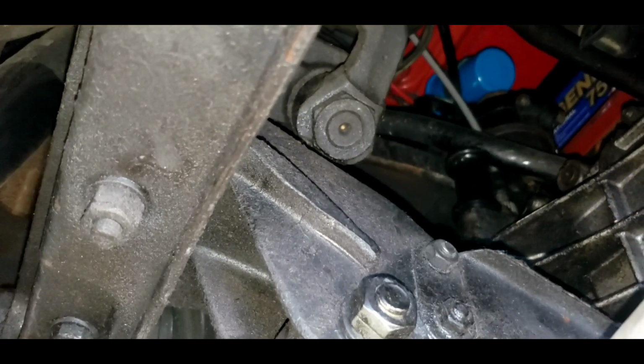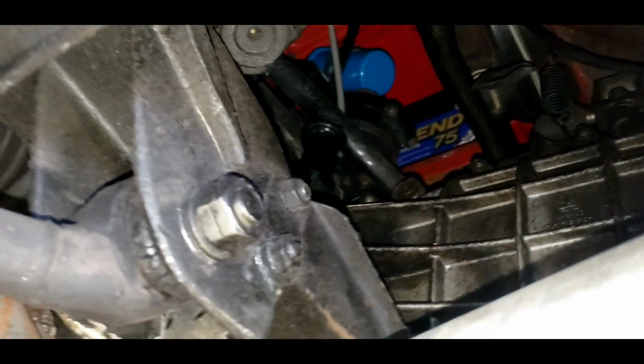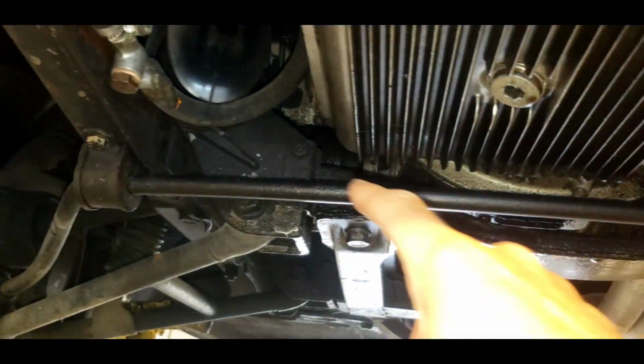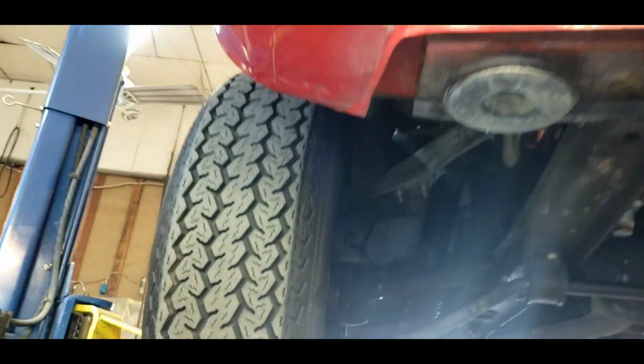There's our pitman arm, idler arm, looking up into the engine area. Looks nice and clean up in there. Really fantastic, actually. We've got a sway bar with good bushings that goes across the front here. No damage on the body whatsoever. Never been in an accident.